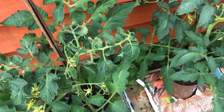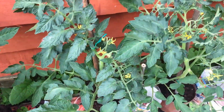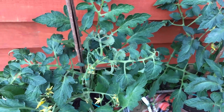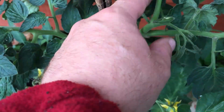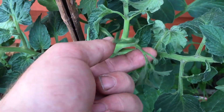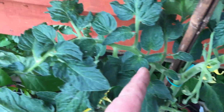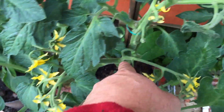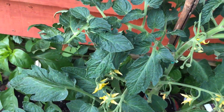We've got the tomatoes, they're coming along, but they seem to have lost their heads. I don't know where they've gone. If you can see here, we've got fruit, but there doesn't seem to be a head. The head's gone. I did cut something out of there, but it looked like a growth, one of those things you cut out, the knuckles. So maybe I've cut the top out, I'm not sure. But they're coming along. It looks like we're going to have some fruit on those. So they're coming along nicely.